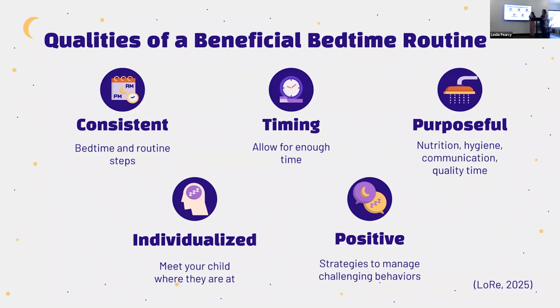Okay, so we have consistent, timing, and then purposeful. Each step of the routine should be purposeful. That's purposeful for the child, but also purposeful for you as parents, because again, you don't have all the time in the world to do a bedtime routine. So what you're doing should matter and not be wasted time for you or the kiddo.